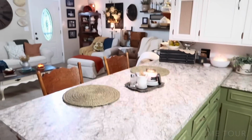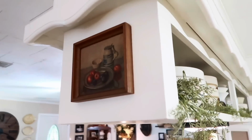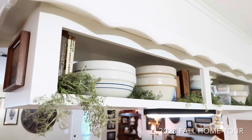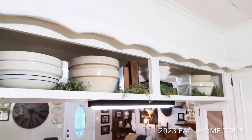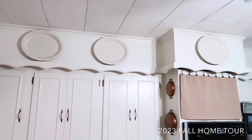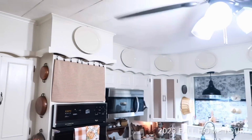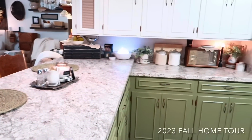Now here is the bar, and then right above the bar I have a beautiful little picture right here. But then I have my vintage bowl collection up here that I love. So that's just what I keep above my bar. And then I have all of my restaurant ware plates lined up there along the top that I really, really like as well. I'm still on the hunt for like 2 more of those. I kind of ran out. But yeah, so that is what this side of my kitchen looks like.